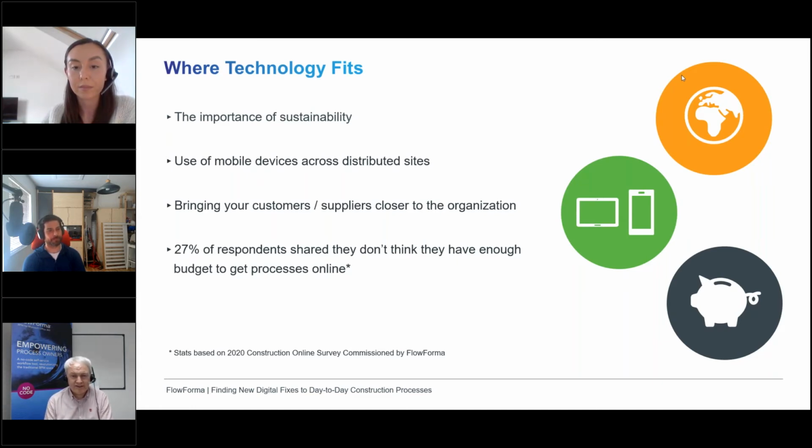So I think digital tools can really help in this. Digital tools in all areas, but certainly digital processes will be one of those tools that would make a big difference in people's overall sustainability scores.